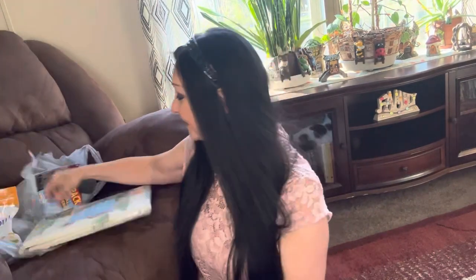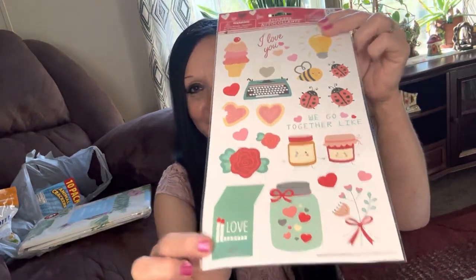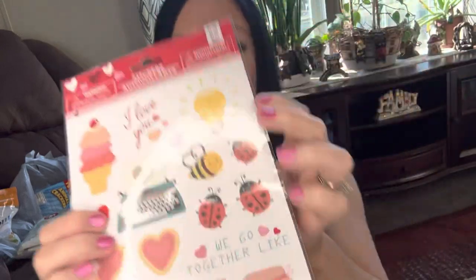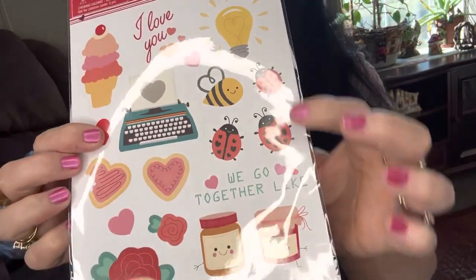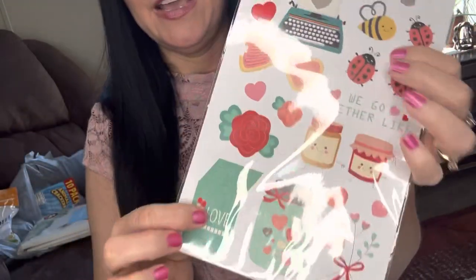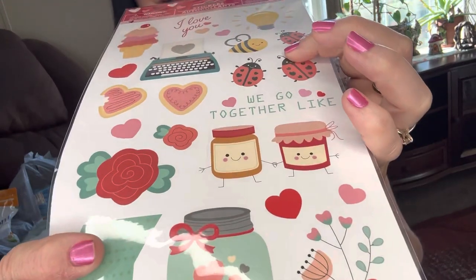So, now, here's some stickers that got lost there. I've just got some of these. I love these. Look at these. Look at these cute little ladybugs. Oh my gosh. And this peanut butter and jelly. Look at that.